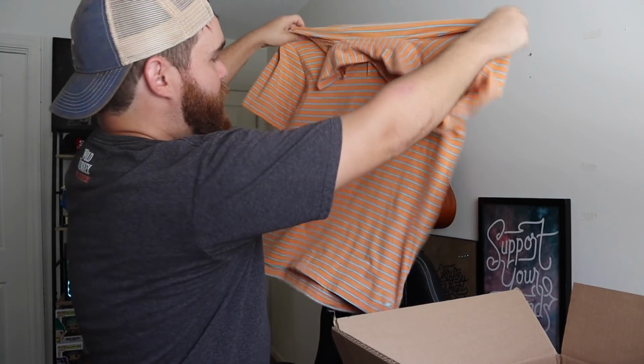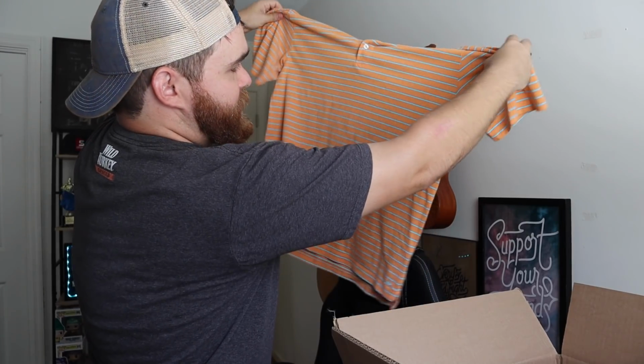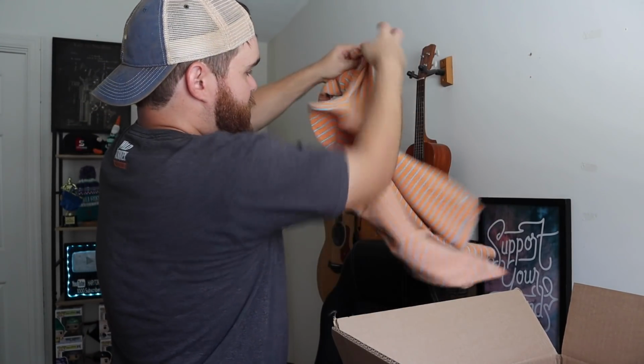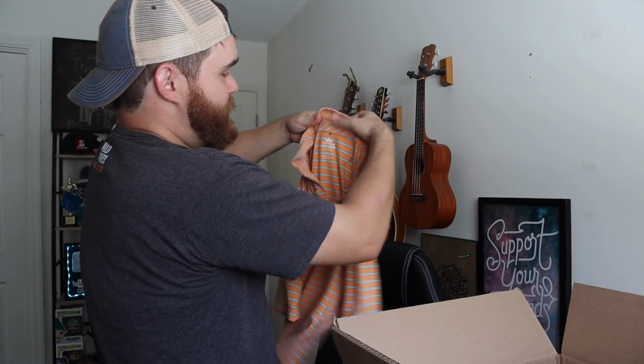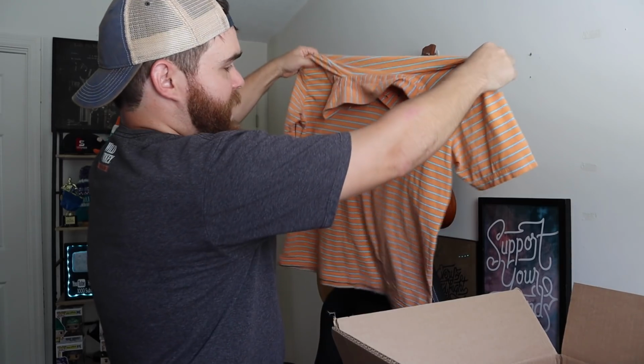We got the Peter Millar polo shirt. Again, it's used, but I don't see any stains, pulls, holes, anything like that. Pretty good condition. It is a men's size medium and very, very soft. This is going in the box.